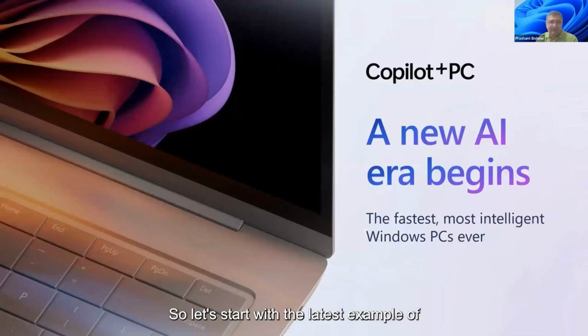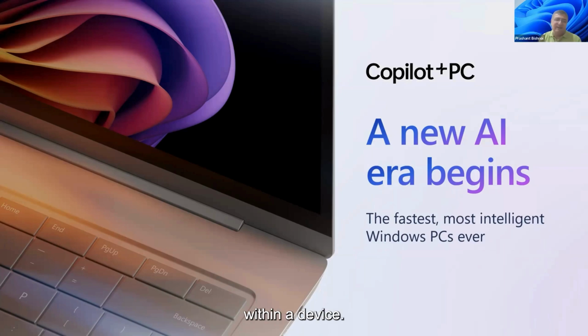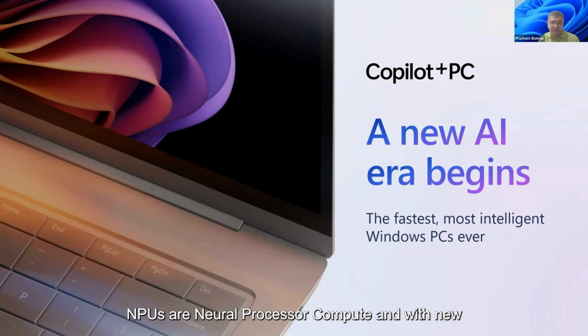So it's all within your tenant and totally secured by default. Let's start with the latest example of Windows innovation in Copilot plus PC. You need to have a Copilot plus PC to run Copilot within a device. Now we want to know why. You have heard how this new category of PC will leap forward, but it leaps forward with the power of NPU. NPUs are neural processors, with new AI experiences and incredible performance.